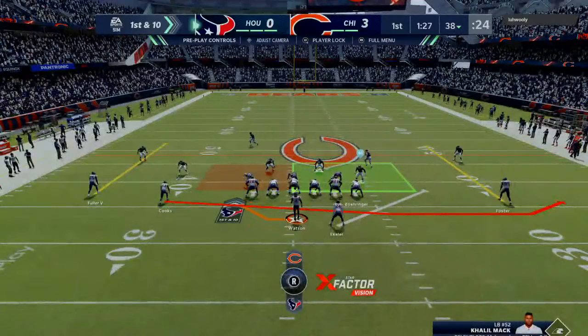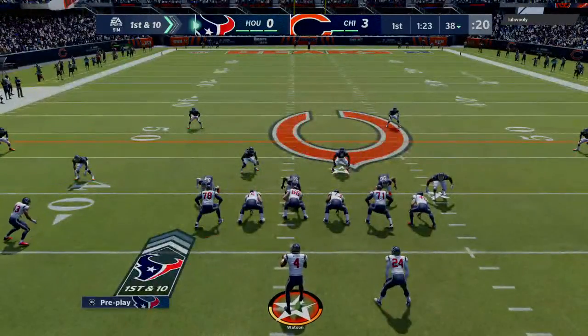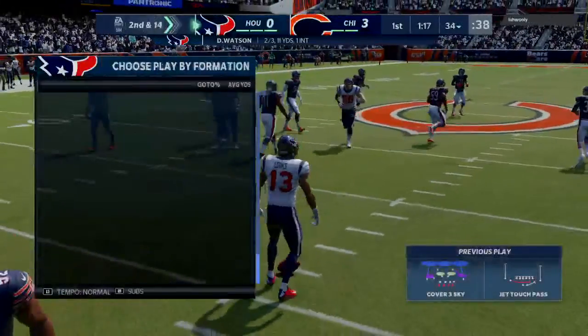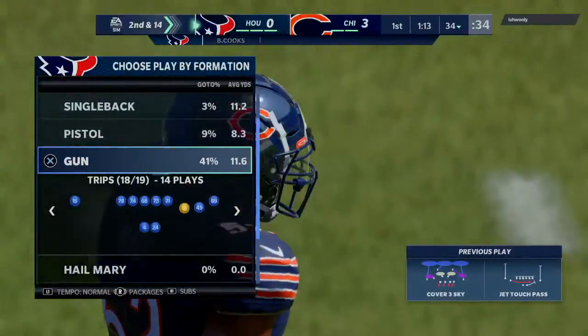Watson will bring up the Texans here, 1st and 10 at their 38. And he will lose yardage back to the 34-yard line. Not what they had in mind there. That's going to go as a loss of 4.